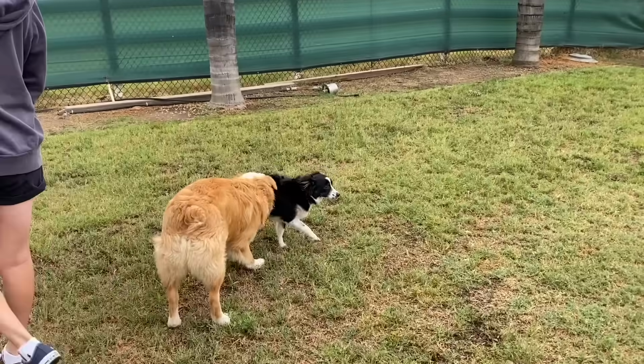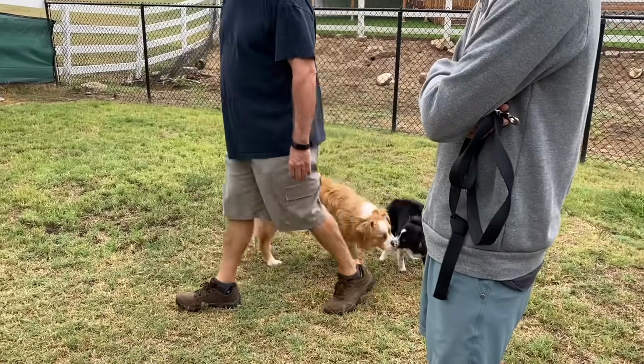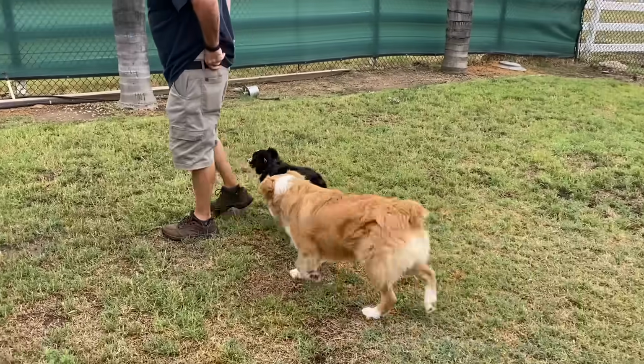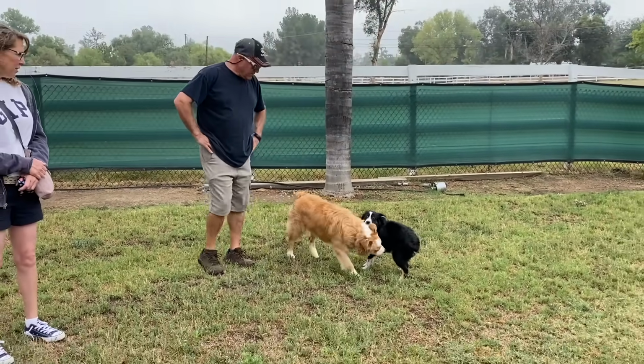They're almost similar. It's like a rectangle is a square, but a square is not a rectangle kind of thing. I think I got that right. One is the other, but the other is not. Socialization is desensitization, but desensitization is definitely not socialization.